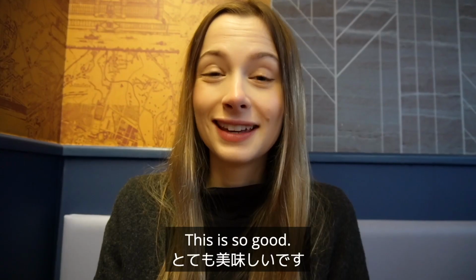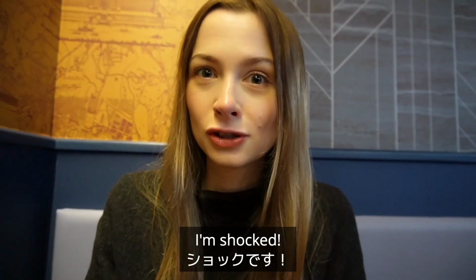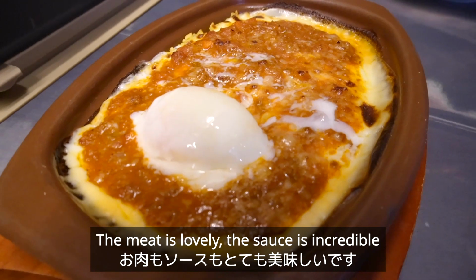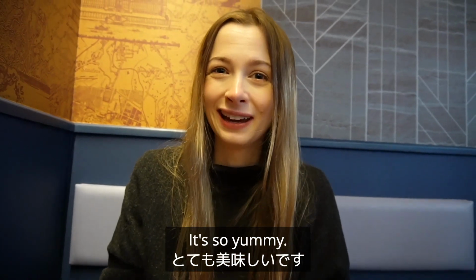Itadakimasu. Oh my goodness. This is so good. This is incredible. This is only 350 yen. I'm shocked. It's delicious. It's quite rich. The meat is lovely. The sauce is incredible. And the egg on top is the perfect addition to this. It's so yummy.